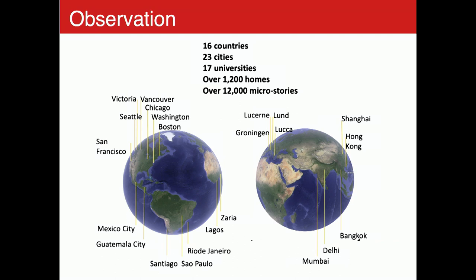We wanted to see what it was. And by giving them the same protocol, by making them do the ethnography in exactly the same way, no added creativity in that, but they followed the rules, we were able to get common information from 23 cities, 17 universities, 1,200 homes, in which we got 12,000 micro stories. These are stories they told us. They told the teams in there. We didn't travel anywhere during any of this.